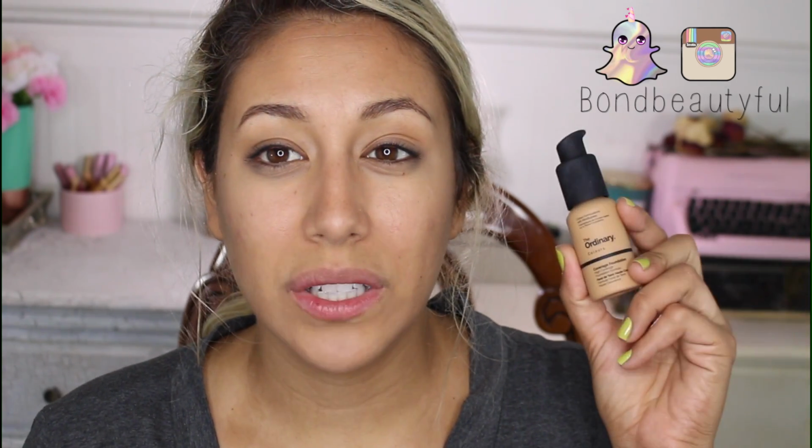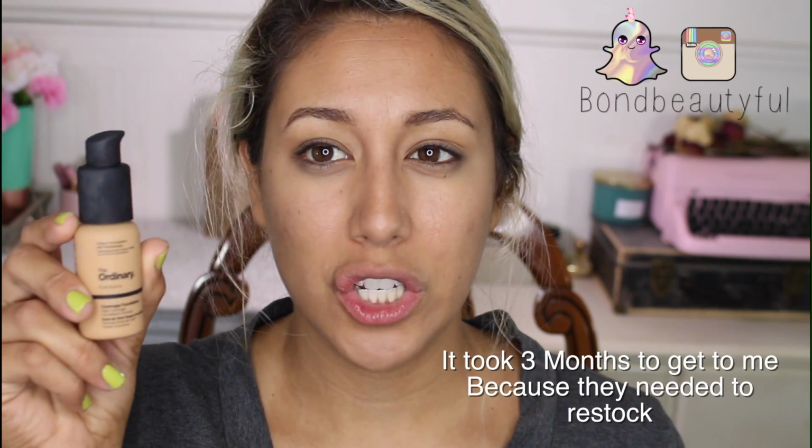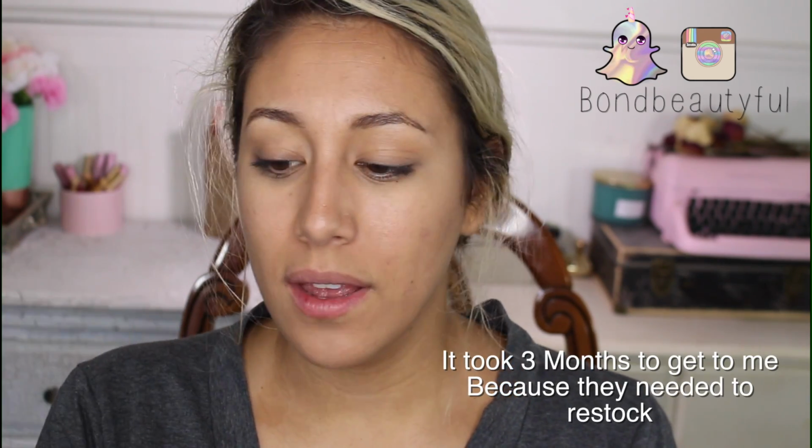Foundations and everything, products work differently with different people. Everyone has their own preferences, but I think that with oily and dry skin, you're safe to try this foundation out, is what I think. So far I actually really do like it. I'll try it out more and update you guys and tell you all about it. Just because it takes so long to get here, I don't want to go through that, even though it is super affordable. And I do like that they have so many foundations, you're more likely to find your shade.